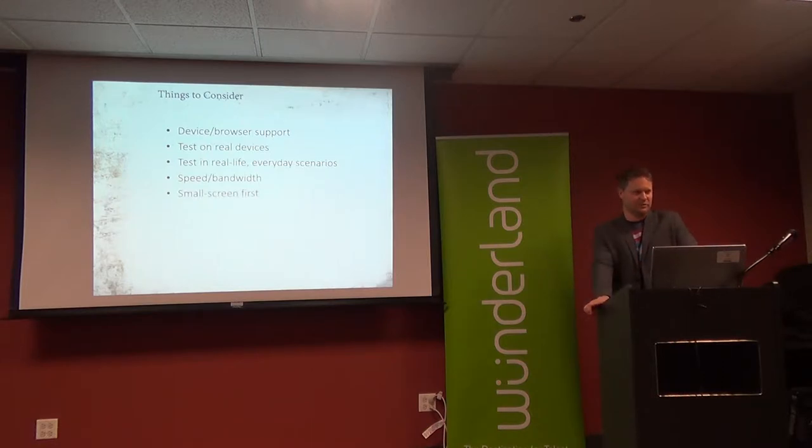Think small screen first. This will be beaten into your heads. Start with mobile, because that's where you know how much content you want to fit, so you're not slamming people over the face or over the head with too much content.